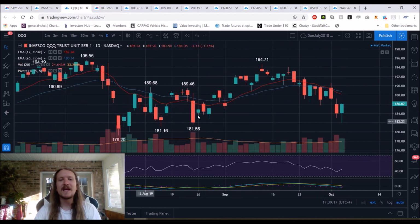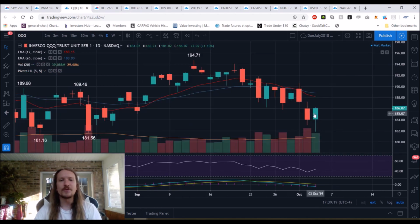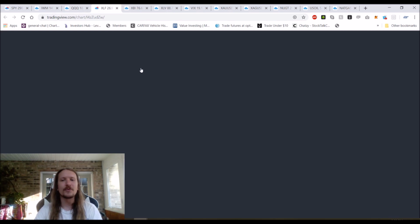QQQ, same thing, held the August lows. Short-term resistance after the high of today will be 187.20. Anything under 190.59 is a daily lower high, and we need follow-through.